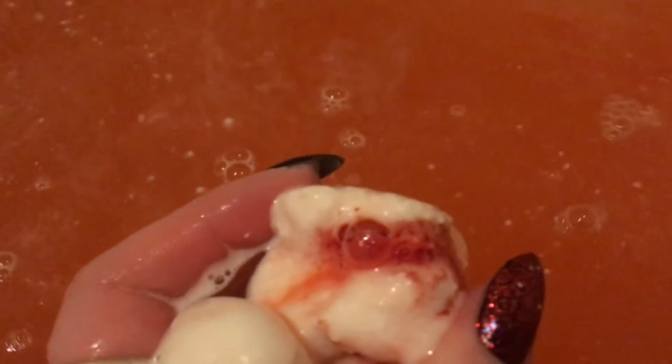I think aesthetically the coffin one was my favourite, but definitely smell wise and texture, I really like this one. It's super, super relaxing. And although it is practically a white bath bomb with little bits of red in it, I still feel like it has that spooky look. As you can see, the red is very strong. I feel like the red is made out of pure colour, whereas the white is obviously powdered with something else. I really like this bath bomb.